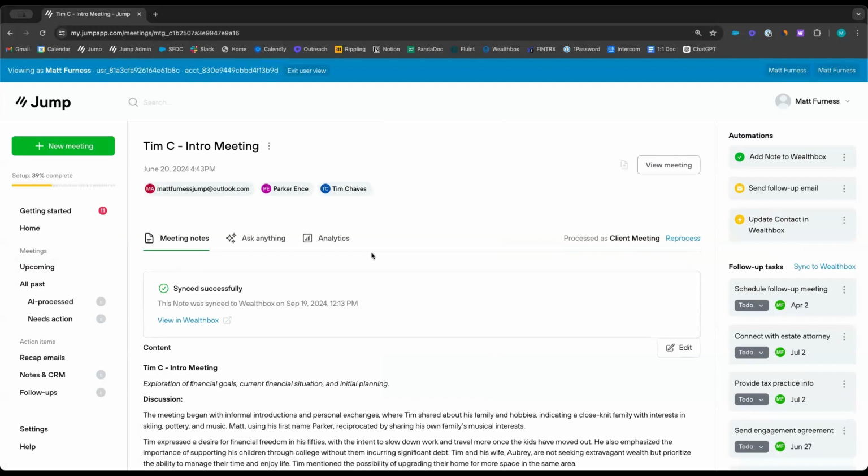On Zoom and Teams, there is a little module that pops up and says the call's being recorded. So it does appear as a participant in the meeting. It's not like you're trying to hide anything from the client, but passive consent is captured in virtual meetings because there is that clear and obvious language that the call is being recorded. So by staying in the meeting, they are passively consenting to recording.